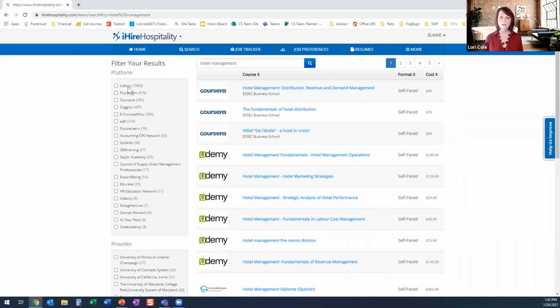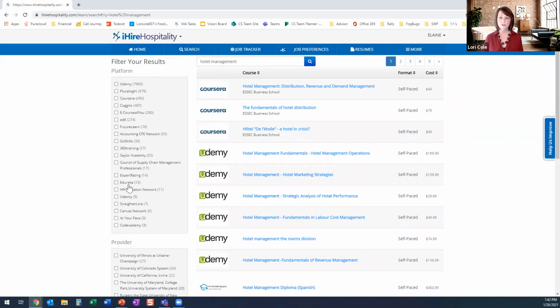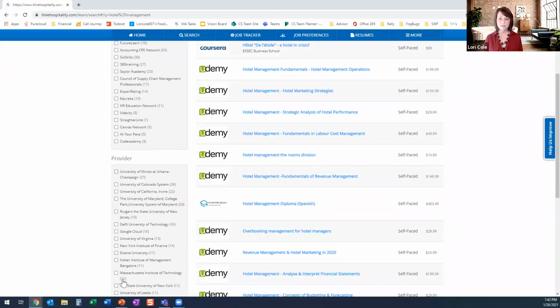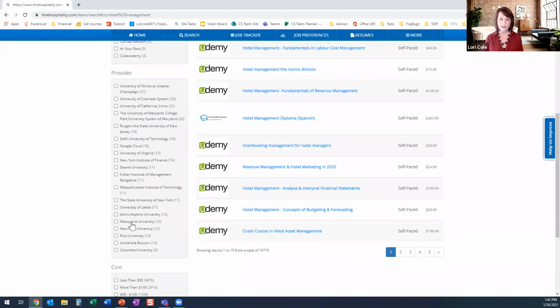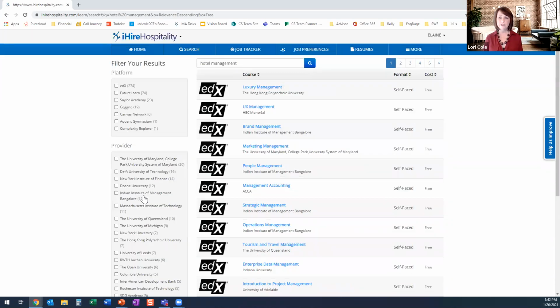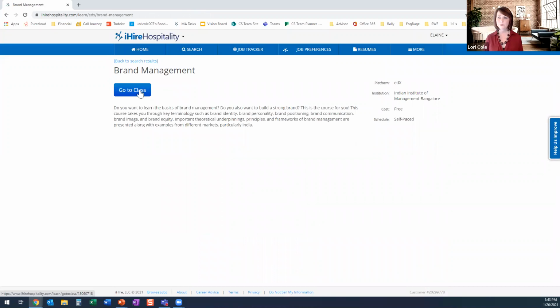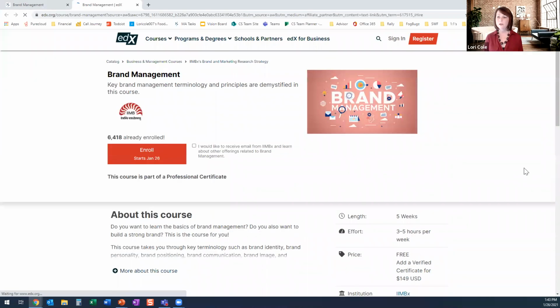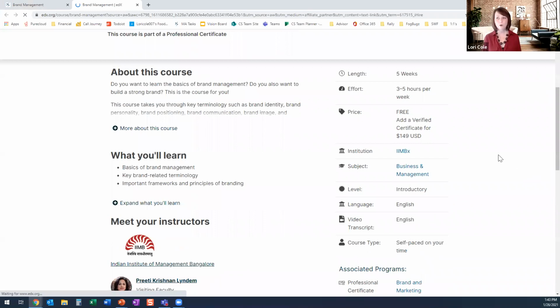All right, so over here on the left are our filters. So this is the platform they're on. This is the university or the school that's providing it. And then here's the cost. So if I click that free button, you'll see over here, it's free. And let's just click into one of these. Here's a little information. And when it's free to take the course.